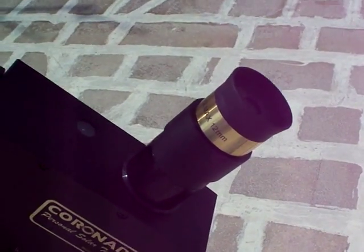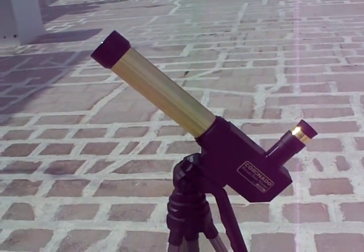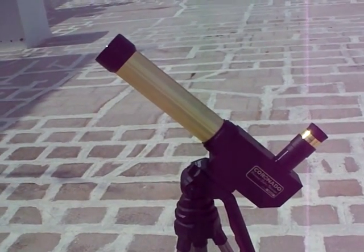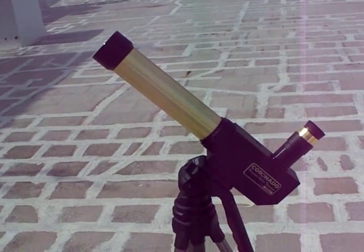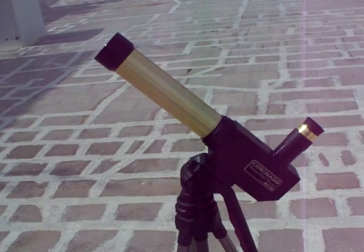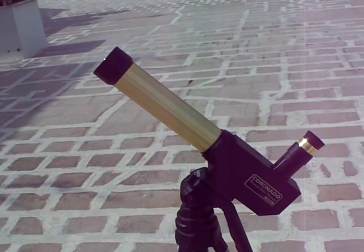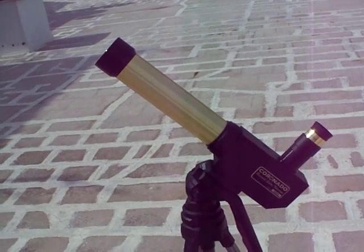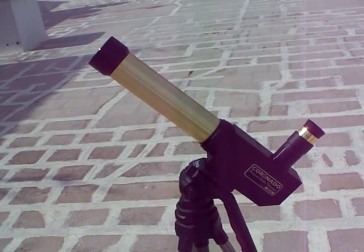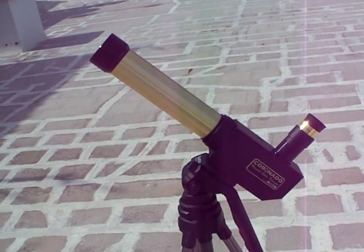One thing you'll notice if you're viewing this from England is you'll actually see that even though it's about 11:10 in the morning, I'm actually pointing the telescope quite high up. That's because we're further south at Greece and the sun is a lot closer to overhead than it is in England and northern parts of the United States and Canada.